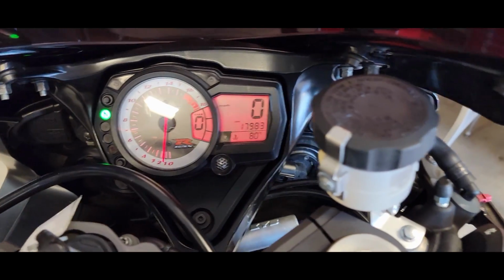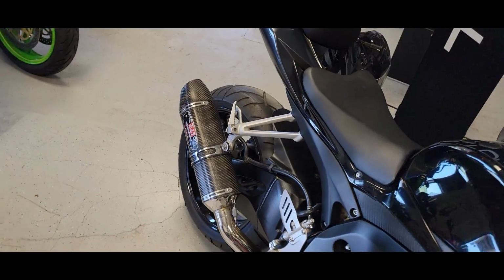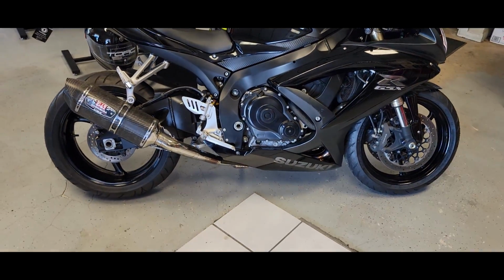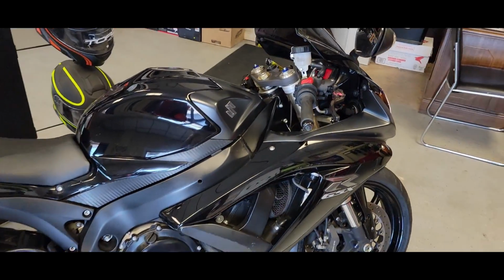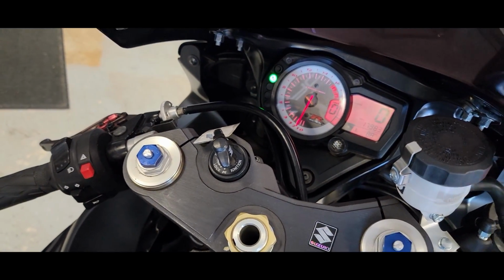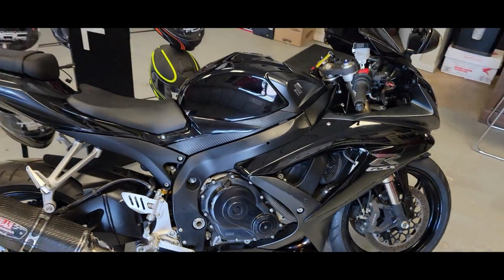Sounds deep. Perhaps one of the most recognizable sounds in the motorcycle community next to a Harley-Davidson is a Yoshimura pipe Suzuki. Runs great. Sounds great. And you know when you get on this thing, it is going to go. It's going to go like the wind.